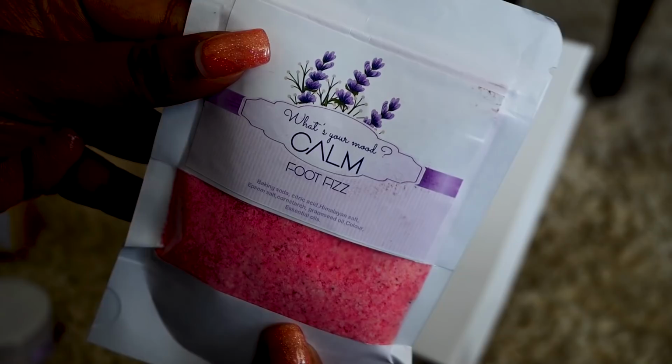So the first thing here we have is Foot Fizz. My legs, let me just tell you, they are cracked at the back and I don't know why. So this will definitely come in handy, plus the things I got from the unboxing I did earlier for Lux Nails. So that's exciting.